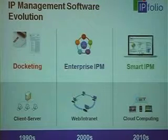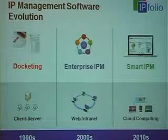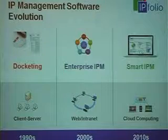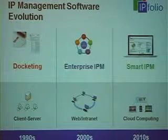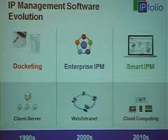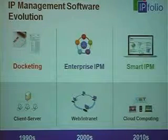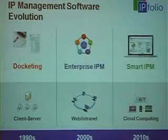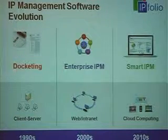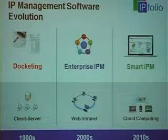I see it a little bit in the context of the evolution of software and business software in general. It started out in IP in the 1990s. The first docketing systems came to market, and that was client-server technology, and those docketing systems were very much geared to the needs of law firms. It was very much about due date calculation, filling out forms. And in the 2000s, these systems evolved into enterprise IP management systems, sophisticated systems for companies like Philips that allow them to track all this information that we just talked about. And those were typically web-based, intranet-based systems.